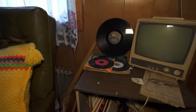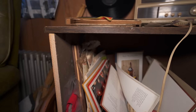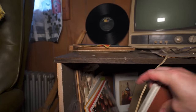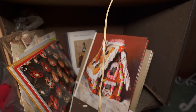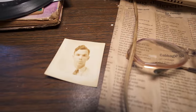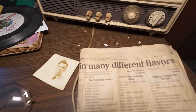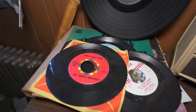What's these books here? Oh, like Gingerbread House? Got a newspaper. Some guy that used to maybe live here. What's the year on this? 1996. The Everly Brothers.